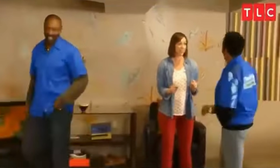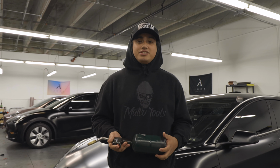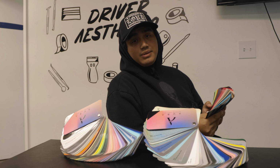I'm sorry. The first color change vinyl wraps were produced in limited colors and patterns, but as demand grew, manufacturers began to offer a wider range of options. Today you can find vinyl wraps in about any color or pattern imaginable, from matte black to chrome to camo. A wrap shop is like a candy store for car enthusiasts.